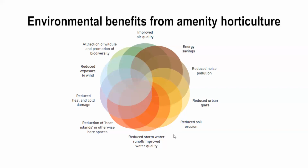All right, the issue of stormwater. We know that stormwater can have bad effects on soil erosion, for instance, and you don't want that. So installing a nice turf grass will actually reduce that runoff from stormwater. All right, reduce soil erosion. I think I've just explained that.